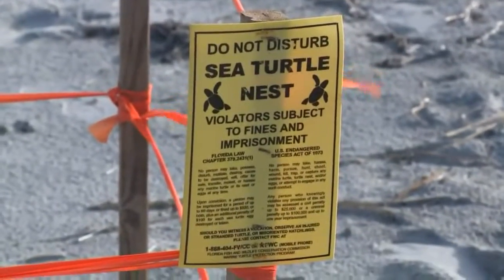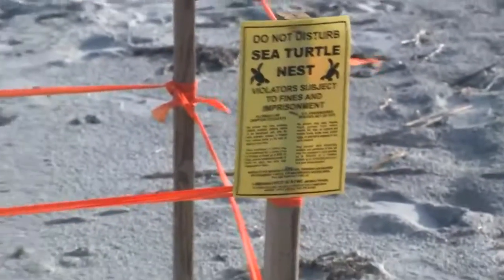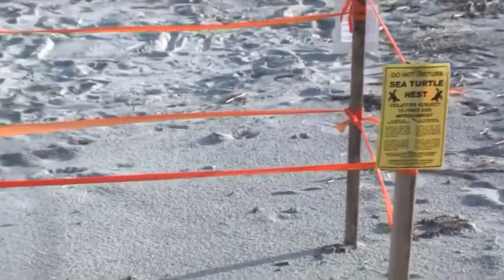Now, in comparison to Hurricane Matthew, both Shirley with the reserve and the Beaches Sea Turtle Patrol say that since Matthew hit later in the nesting season, fewer nests were lost. Reporting live in Neptune Beach, Juliet Dreyer, First Coast News, on your side.